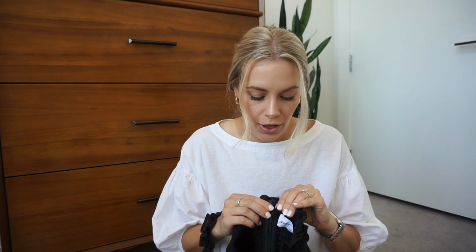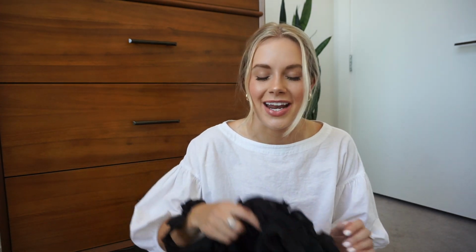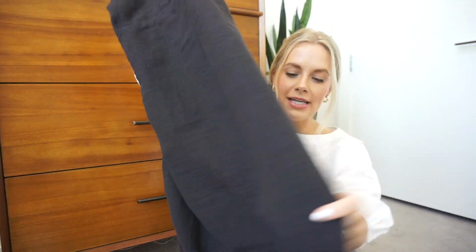I love this. It also has a zipper to get in and out of with a little eye hook on it. These straps are stretchy, so I can move my arms and wiggle around, and I won't have any issues with it at all. It does have a small slit in the back, which is beautiful. This is very form-fitting, but not in a too sexy sort of way. I think that is such a timeless classic piece that you could wear so many different times. I think that might be my winner.